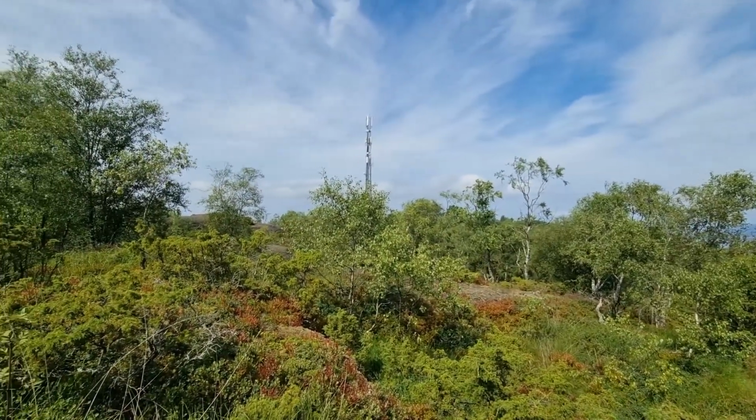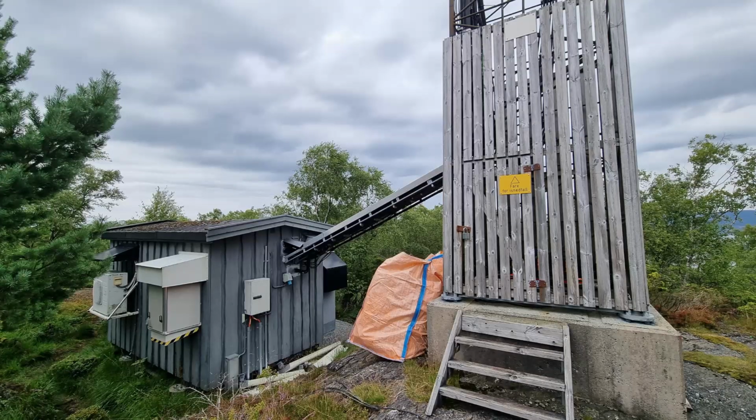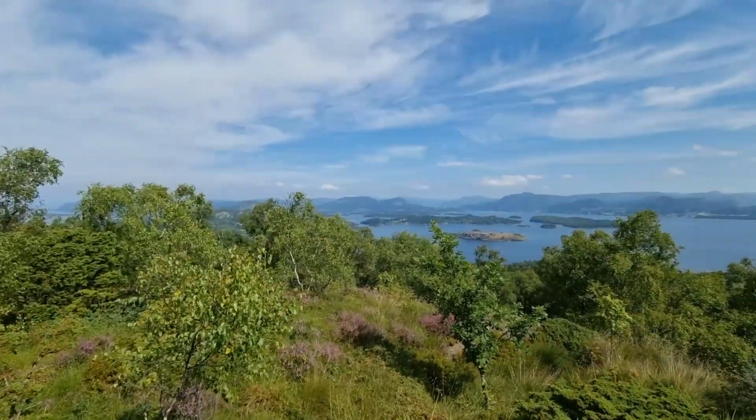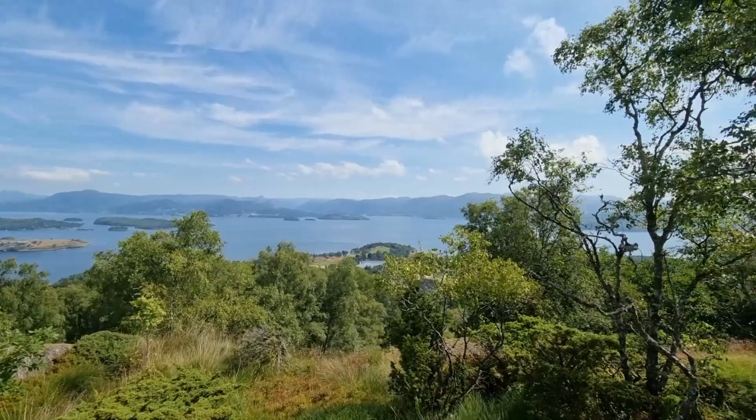It's also a decent distance from the communications tower, and there are no microwave links pointing this direction, at least not this far down, so I shouldn't have interference and shouldn't interfere with them. You can see the beautiful view here from my location.